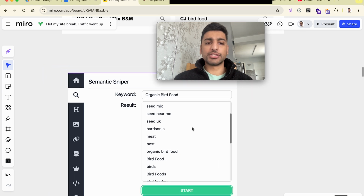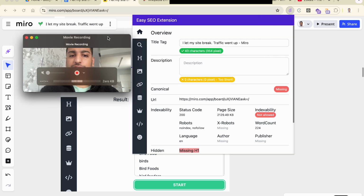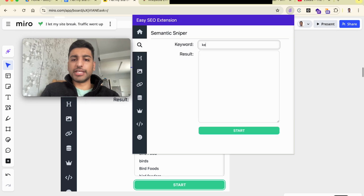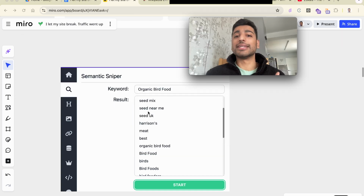And to shortcut this, you can simply use the Easy SEO extension, Semantic Sniper. So literally just download the Easy SEO extension, it's free. Then click on Semantic Sniper here. And literally all you're going to do is type in your keyword, wherever it is, hit start, and it'll extract the bolded terms and stuff like that for you. Then throw it into your spreadsheet.